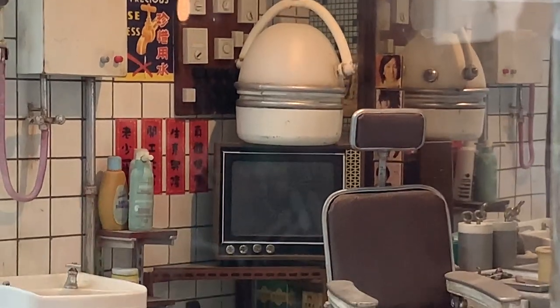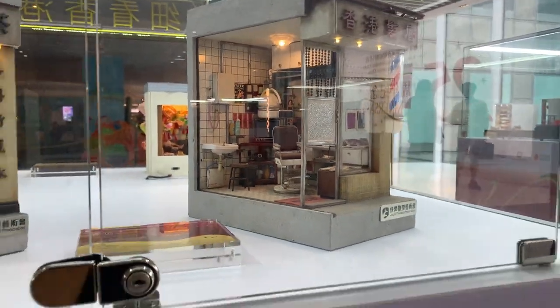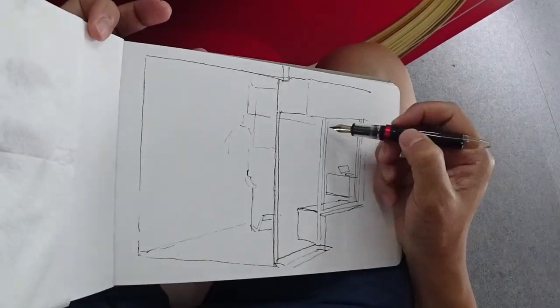I'll leave you all with this ink and watercolor sketch of a typical hair salon in Hong Kong. This piece was modeled by Tony Lai and has a scale of 1:12. All cutting tools here are made exquisitely.